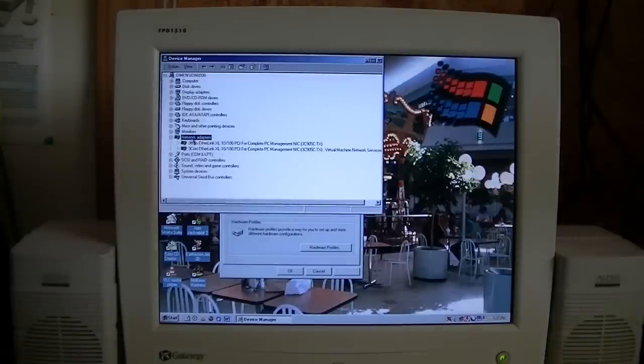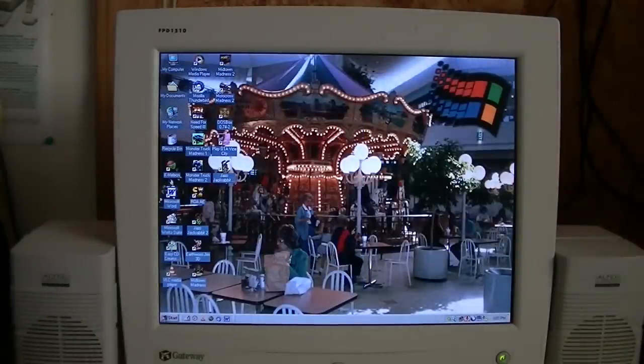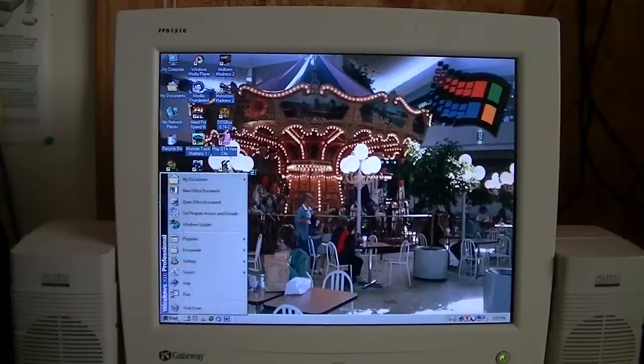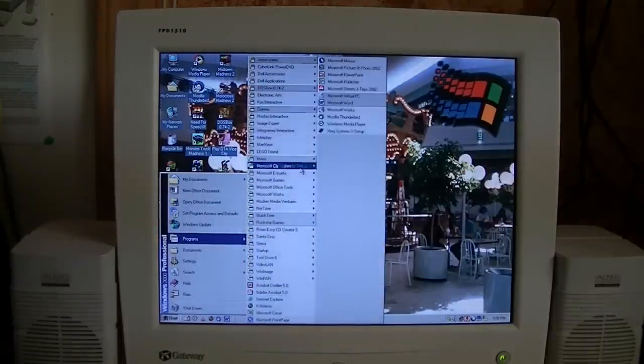Got a 3COM Etherlink card, which is original to the system. And our sound card is a really, really nice Turtle Beach Santa Cruz sound card, which is original to the system. Back in 2010, when I had to reformat and reinstall Windows XP on here, I had a heck of a time getting the sound card drivers for the system. But thankfully, when I got this computer to use as my own this year, my aunt gave me the original installation CD for that sound card, so installing the drivers was no big deal at all.